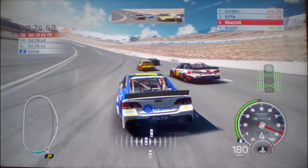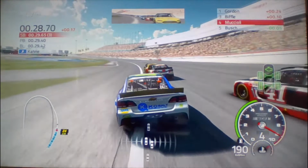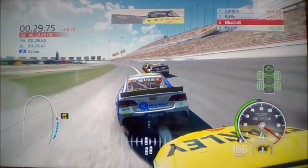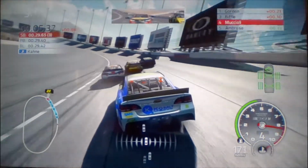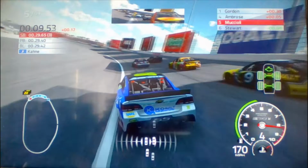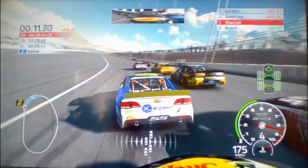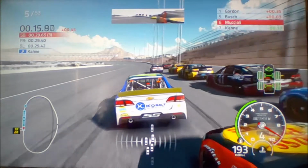So Kyle Busch and Jeff Gordon battle for the lead. Kyle Busch tucks in line behind Jeff, looks to the inside. Nothing there. Gordon's gonna keep leading. My goodness, so far Gordon's led every lap since the green flag. Oh, they're three wide for the lead! Kyle Busch falls back. Greg Biffle's gonna challenge for the lead now. Oh, don't look down because here comes Kurt Busch!